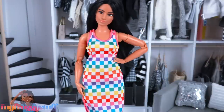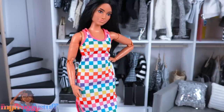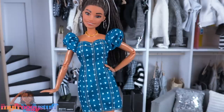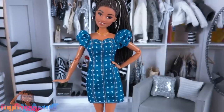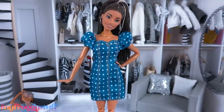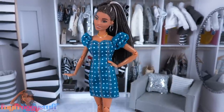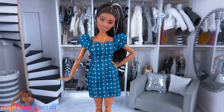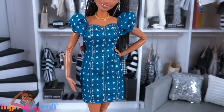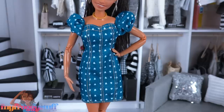Ah, and look at that. The dress looks great on the curvies. Aw, Mini Toya, look at you! When I first saw this dress in the package, I was like, no way, this is gonna look great on the originals. It's definitely for the curvies. But it looks good on the original bodies. There is a little room in it, but I don't mind because it was sewn to contour to the body.